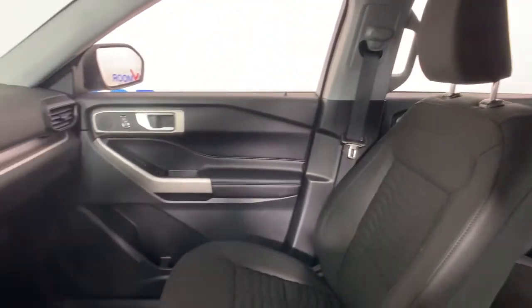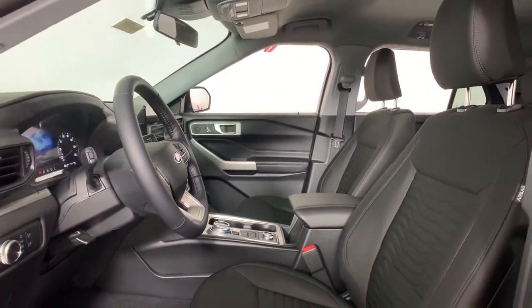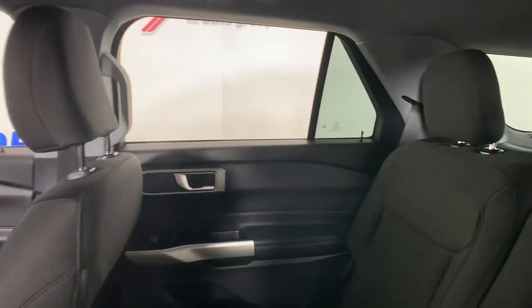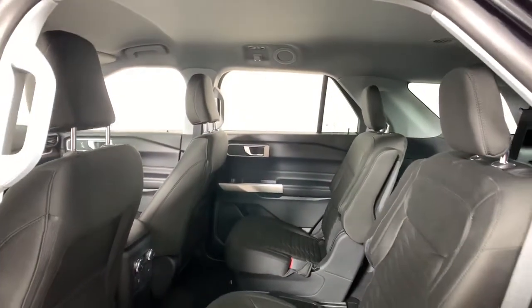intelligent all-wheel drive. These are just some of the great options this vehicle comes with: power liftgate, electronic stability control, trip computer, power windows, bucket seats, AM/FM stereo, four-wheel disc brakes, power steering. Hardworking meets tall, bold, and handsome in this capable Explorer.